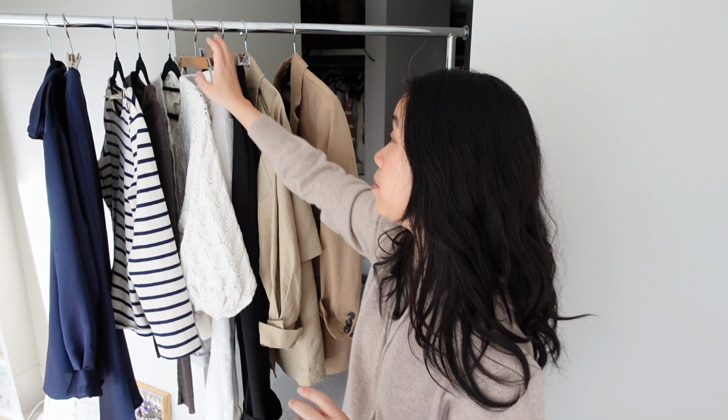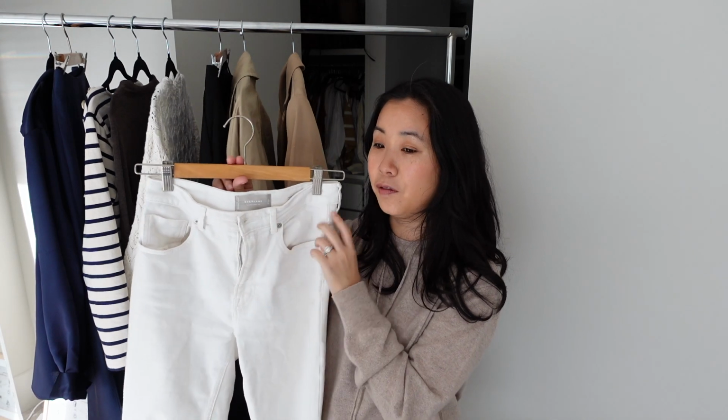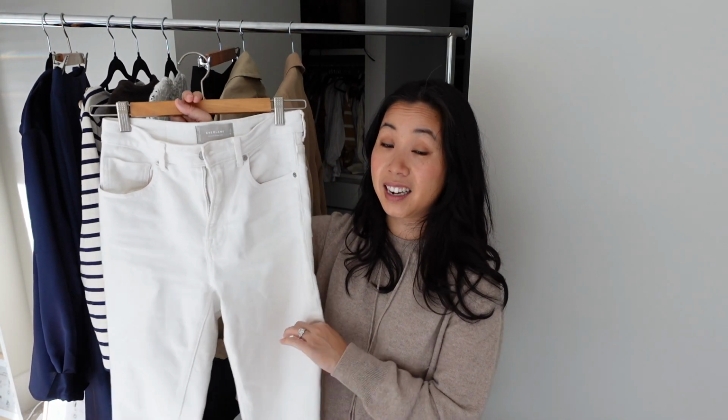Moving on to bottoms now, and I have a pair of white jeans that I'm going to style as part of this capsule. These are a pair of the Everlane curvy cheeky jean. These are jeans that were designed for people that are pear-shaped or a little bit curvier, and so these have been a fantastic fit.